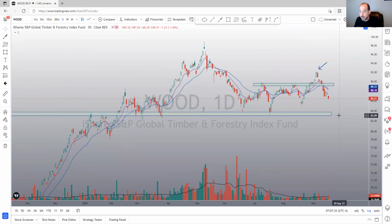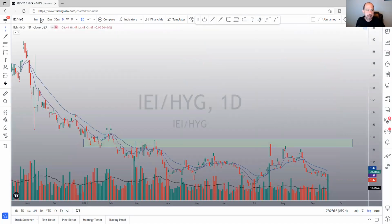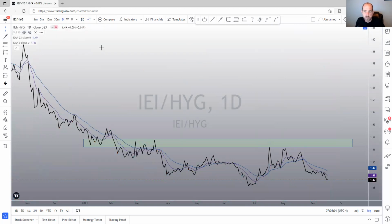Let's be honest though. 83 is the big-time level, right? So above 83, this is just a run-of-the-mill correction, just to reel in the bulls a little bit. If it breaks 83, this could be a lot more. But now, breadth stinks, and we're seeing all these ETFs, maybe indicators, not looking so hot. But let's look now at bonds.